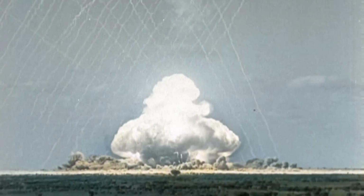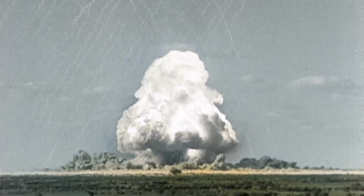These are images you've probably never seen before. It's an atomic bomb detonating in the heart of the Australian outback. We're used to hearing about nuclear testing in the United States, but many Aussies don't realise that our own country was a testing ground too, and the price Australia paid for this was steep, with devastating impacts on our people and environment. And to make matters worse, Australia never got to share in any of the benefits from these tests.